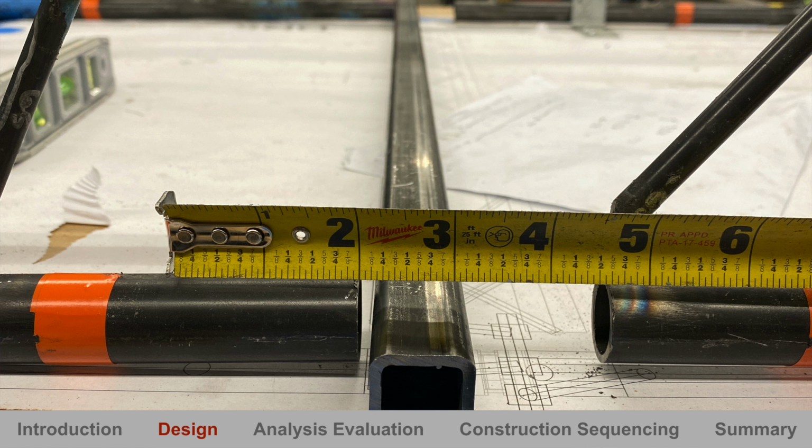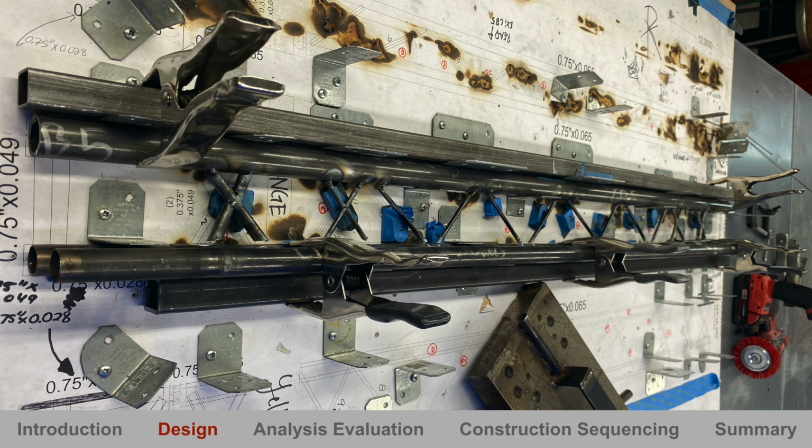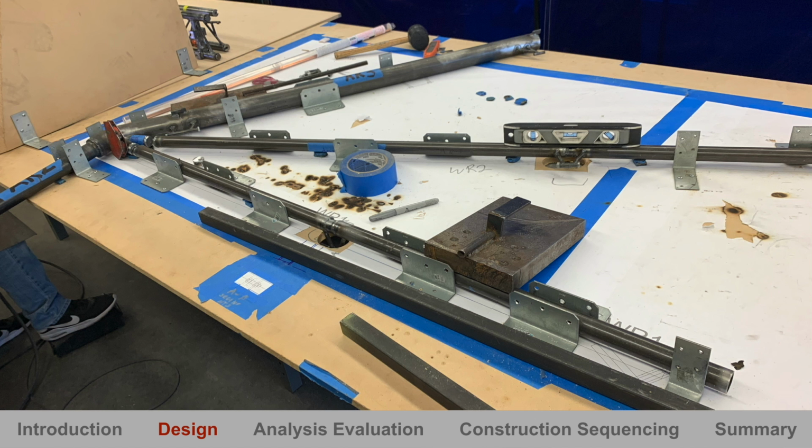The bridge is designed in such a way that would allow for an ease in fabrication and construction processes. For example, the deckings were designed in a continuous flat plane. This way, all pieces can be laid flat on a table to be easily sized and welded in place.